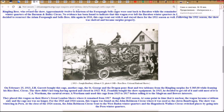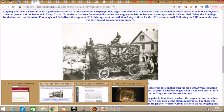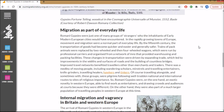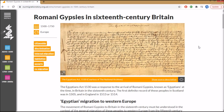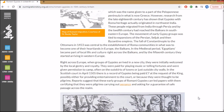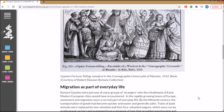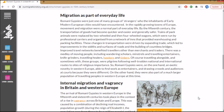which sort of brings me to, if it's here, I don't think I saved it. Oh yeah, I did actually. I saved it here. So I'm going to be looking at this next. I'm going to be looking at gypsies next. The gypsy groups that came over in 16th century Britain. They were known as Egyptians. They were tinkers, travelling theatres, and they all fled from their homelands into Europe, into the UK, into Italy and Spain. There were healers, hawkers, tinkers, and they travelled well-trodden national and international routes to sites of religious importance.